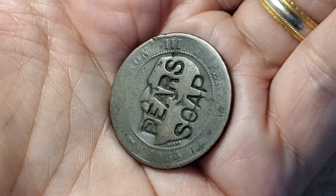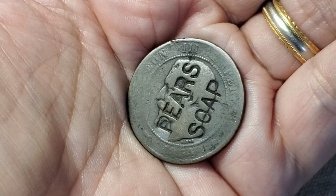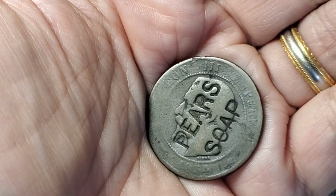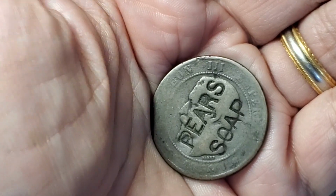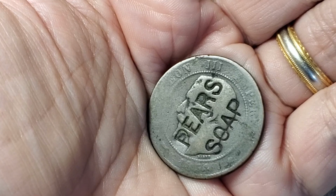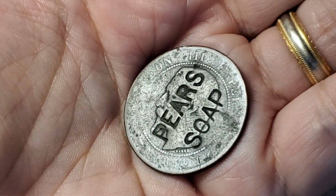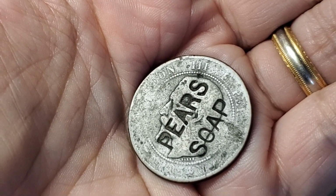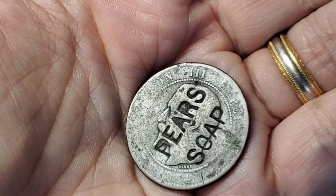But at the time, for advertising, what companies would do is take circulating coins and then put a counterstamp in them. With coins that were going around in circulation, they figured that was free advertising. You just damage a coin that people would spend. That was a way of advertising your brand without costing you anything, because you would get coins, stamp them, and then hand them out as change.